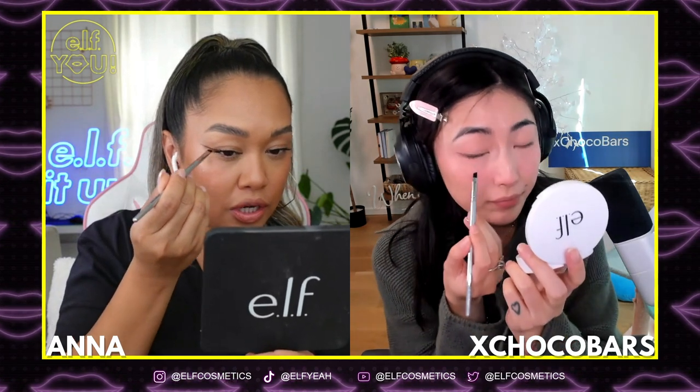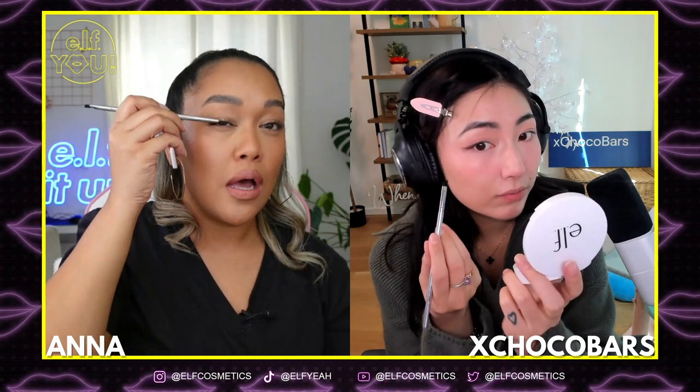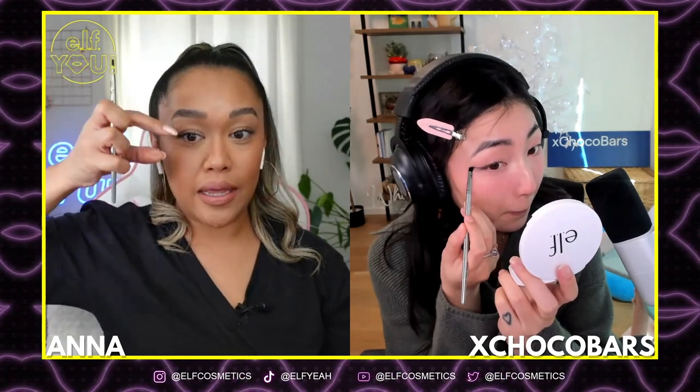So the point of this is if your eyes are already hooded or they droop a little bit, you don't want to go the very, very outer edge. You want to kind of go in where before it starts drooping. So I want to go here and I want to draw it upwards, so it gives you that lifted eye look.